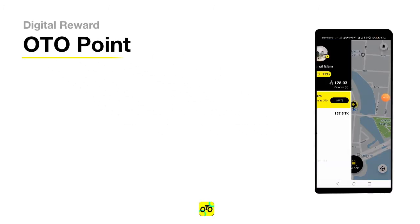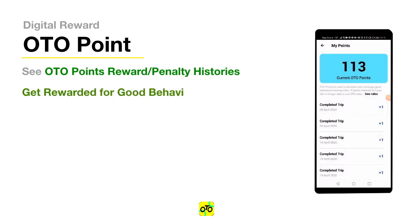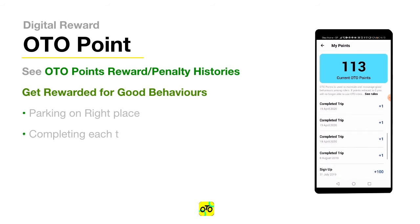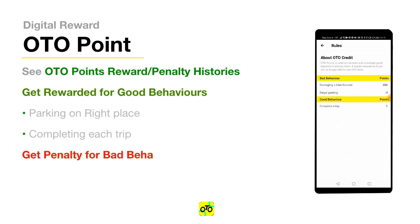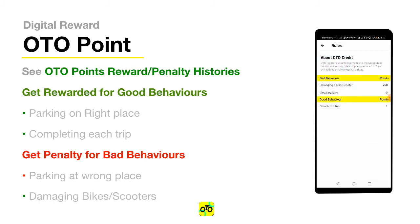Our users are very important. We want our users to behave responsibly, so we reward them for good behaviors and we deduct their points for bad behaviors.